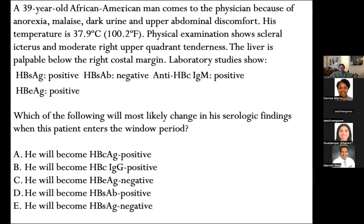Okay, a 39-year-old man comes to the physician because of anorexia, malaise, dark urine, and upper abdominal discomfort. He's febrile or almost. Physical exam shows scleral icterus and moderate right upper quadrant tenderness. The liver is palpable below the right costal margin. Laboratory studies show surface antigen positive, surface antibody negative, core IgM positive, and E antigen positive. Which of the following is the most likely change in his serological findings when this patient enters the window period?